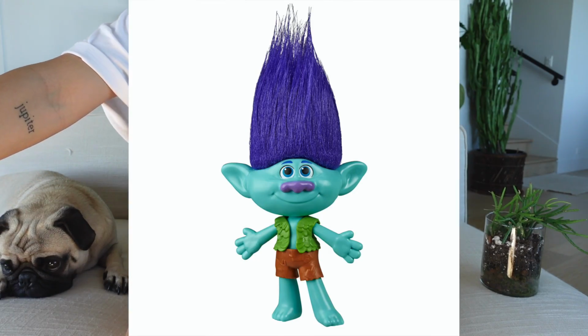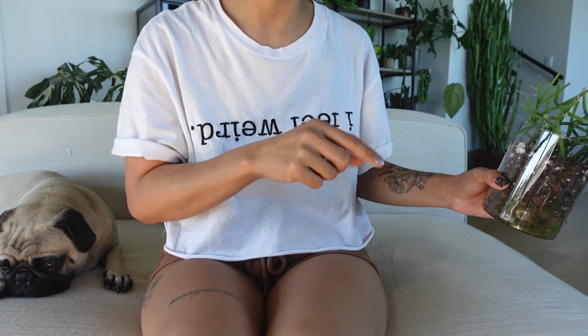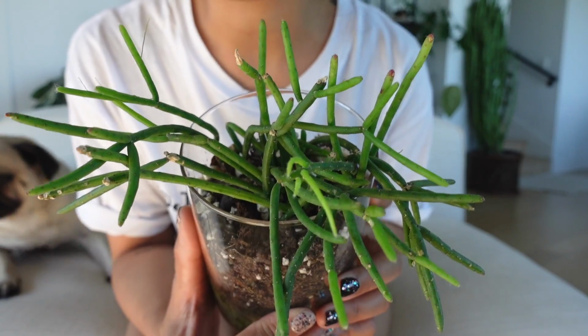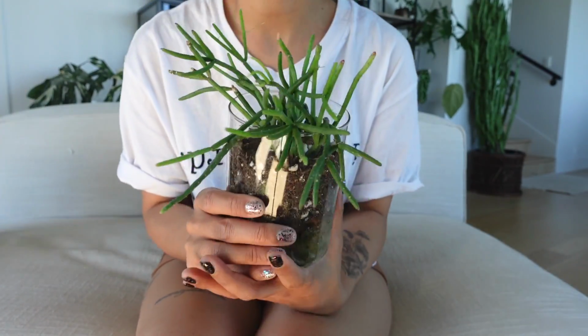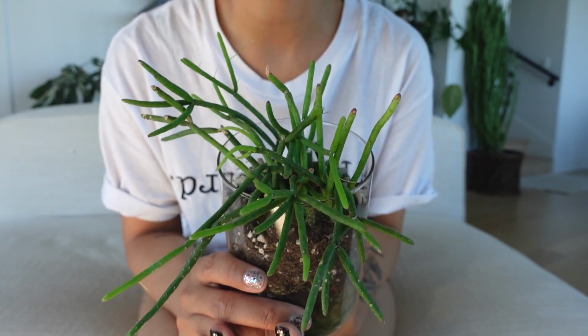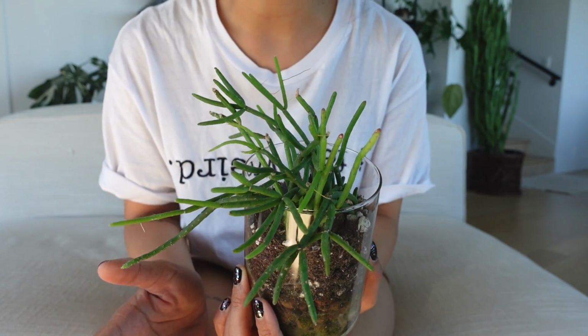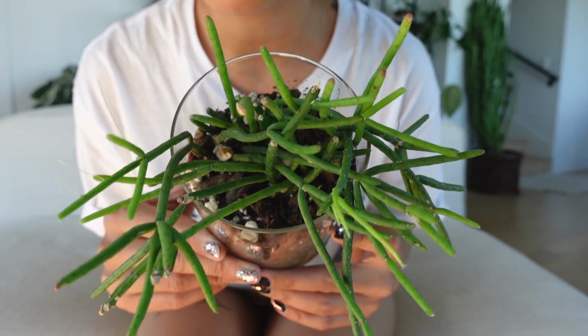I'm actually going to show you one, two, three, four, five plants, and they're all different types of Rhipsalis. I cannot stress to you how much I love Rhipsalis plants. Not only do I find them super easy to care for, but they grow like weeds.